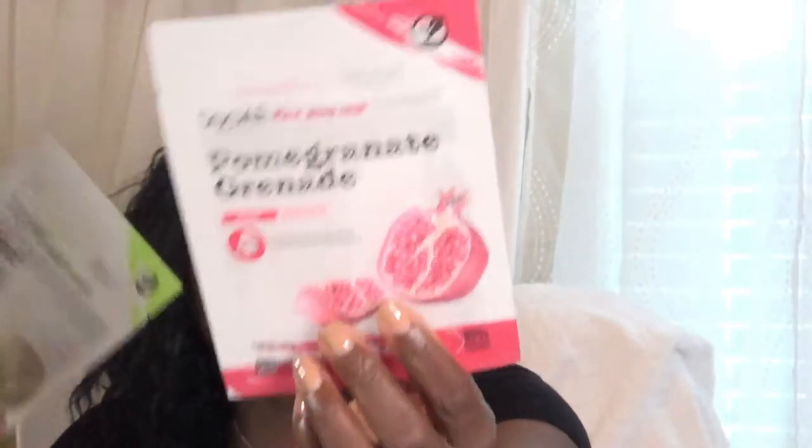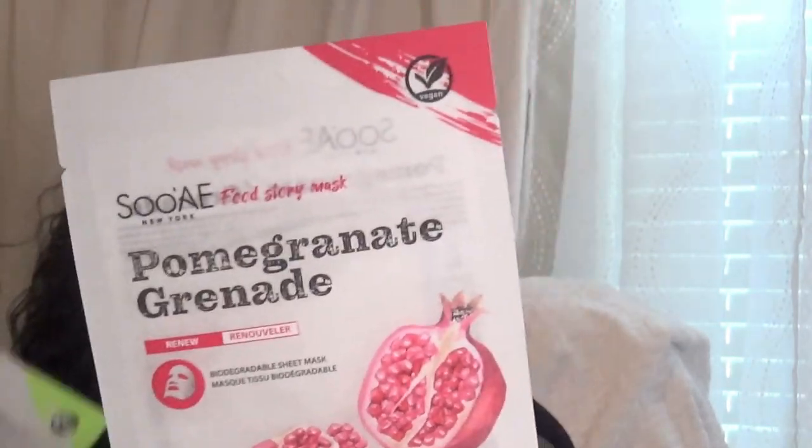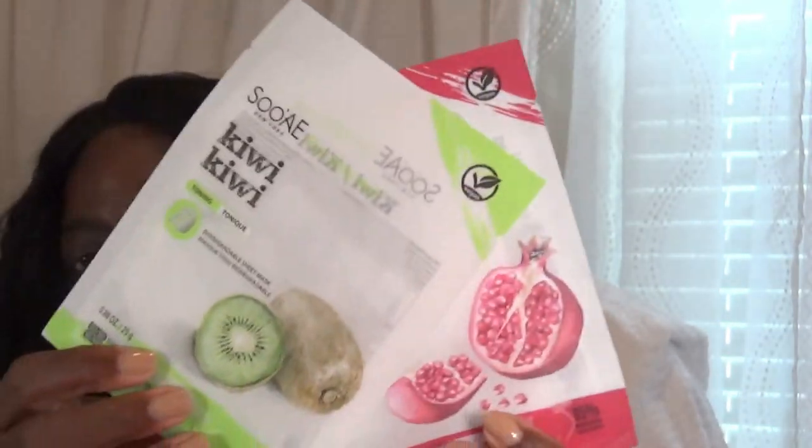Next is the Sua Food Story Pomegranate and Kiwi Sheet Mask Duo. Sua, S-O-O apostrophe A-E. Pomegranate and Kiwi. Oh, I bet they smell so delicious on your face. So, yeah. These are masks.